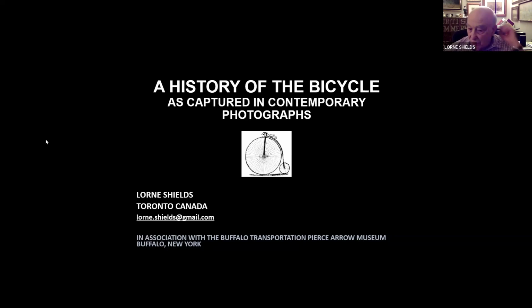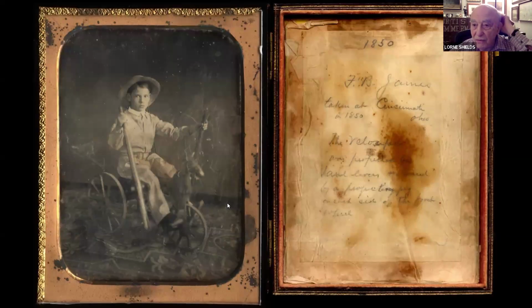So I'm going to proceed with the photographs now. This is the first photograph. This is from 1850. This is called a daguerreotype. The tricycle was called a propeller, and with provenance, this is the earliest known cycle, and others from this collection are in the Metropolitan Museum of Art in New York.